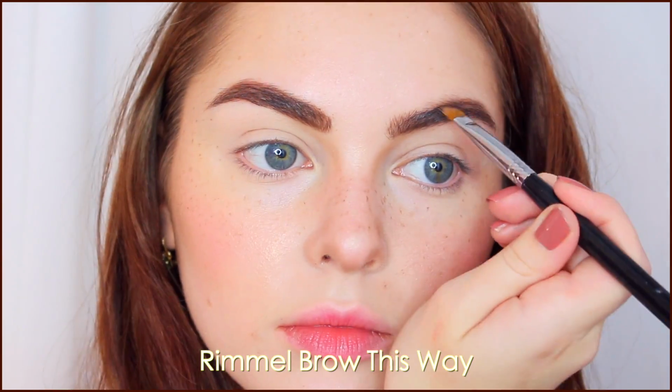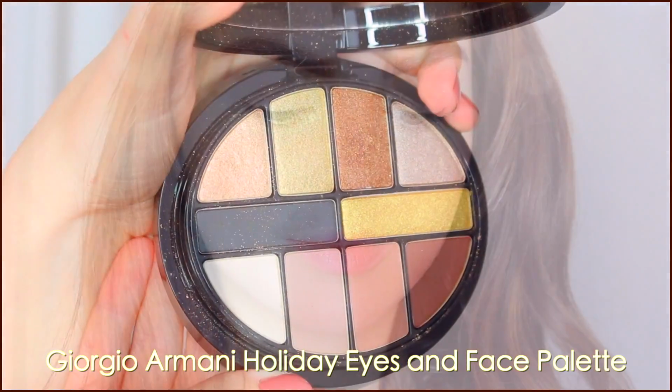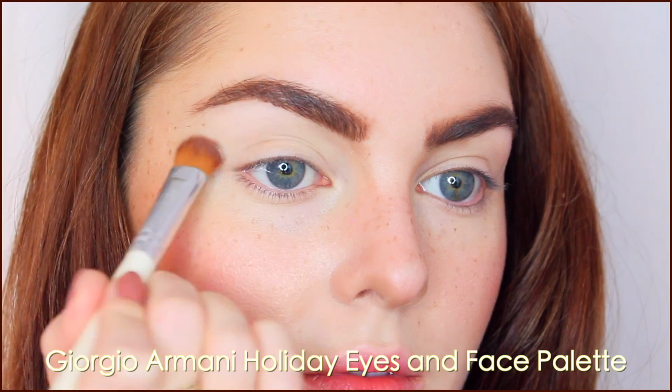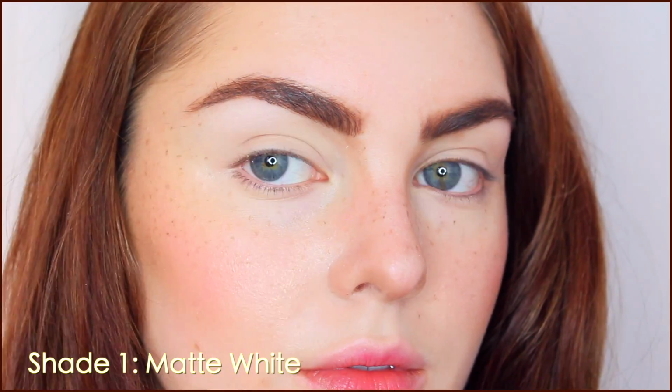As for the shape of the brow, feather in the front and make sure that they're slightly arched. And next, I'm using an Armani palette. This palette is beautiful. It's the holiday collection. It definitely is more of a pricey palette, but you can find lots of dupes for the shadows I'm using, especially because they're very basic in shade.